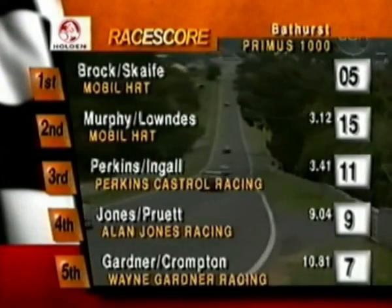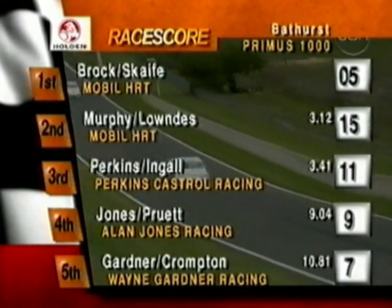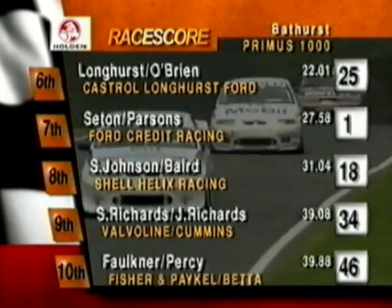Here is your race score. Brock, Murphy, Perkins, Jones and Gardner. They're going very well in 5th position. We have a look back, 6 through 10. It's Longhurst, Stephen Johnson, Stephen Richards and John Faulkner.